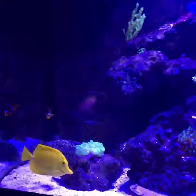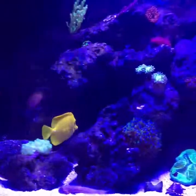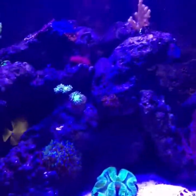The Coral Frenzy comes in a powder, and you just mix it with some tank water, and voila.